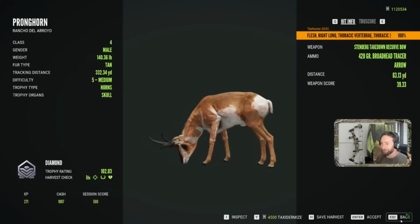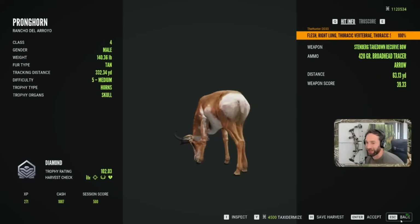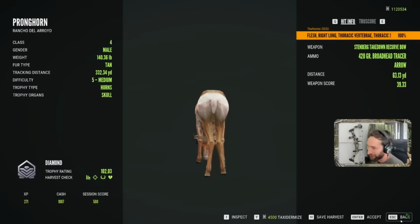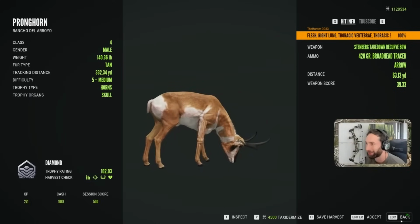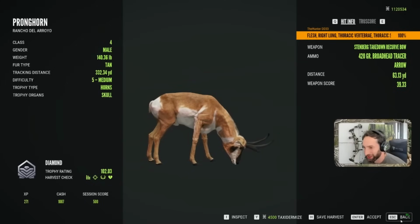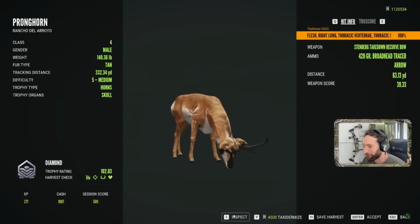Yes, he's a diamond! Oh my God, a 63 yard lung and spine shot, 102.3. That's our biggest diamond pronghorn antelope of all time. And we pulled off a 63 yard shot with open sights and the new recurve bow.